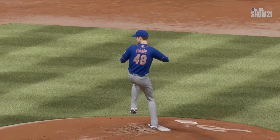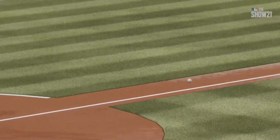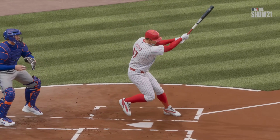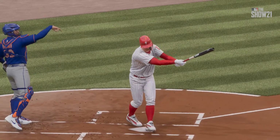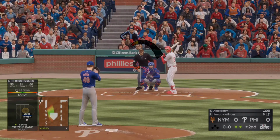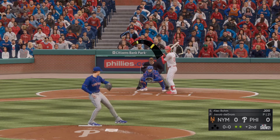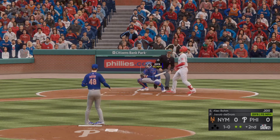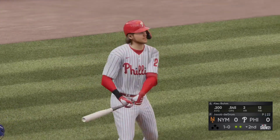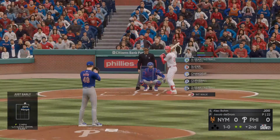That swing tells me he was really trying to get a pitch out front and rip it down the line, but that wasn't a great pitch to do it on. It's really not the best two-strike approach either. That brings up Alec Bohm, as he'll look at a fastball too high for ball one. He'll attempt to put the ball in play for a change here with the first two guys going down on strikes to start the inning.